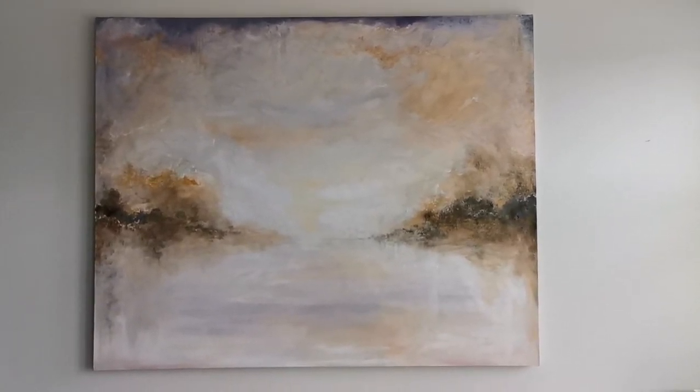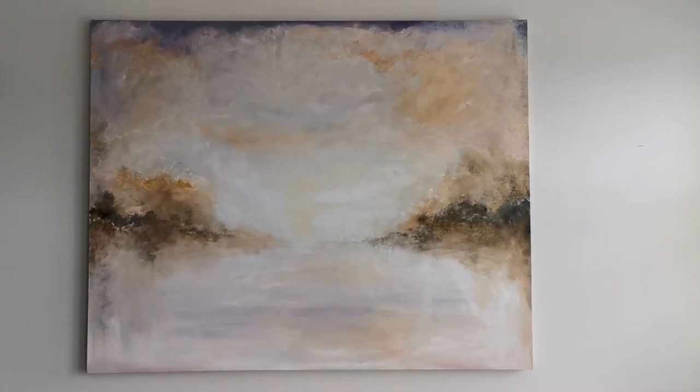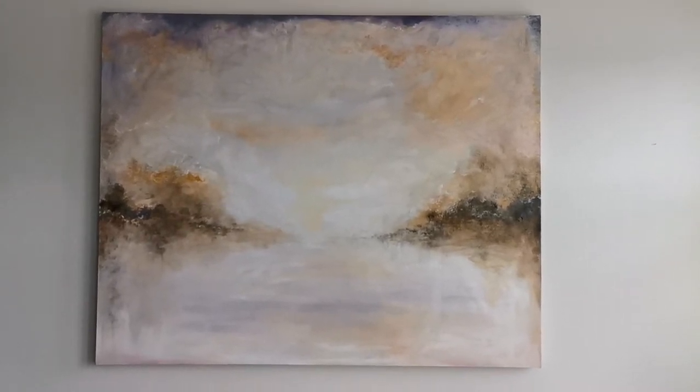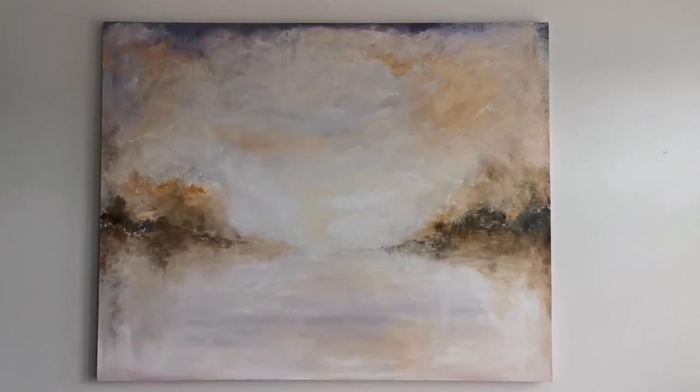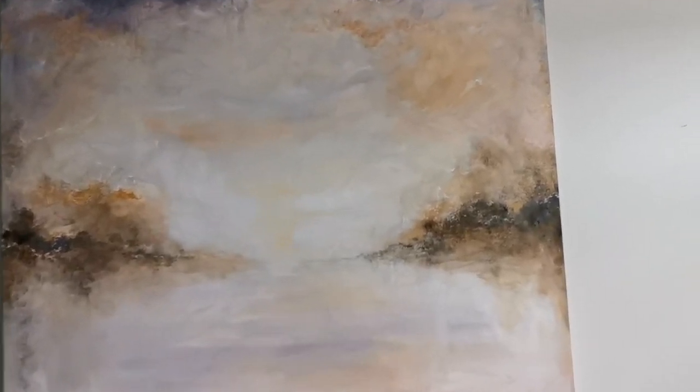I'm gonna come in close now. Excuse me if the camera shakes a little bit because I'm in a difficult position. This is a very big painting and I had to hang it up high, and so I'm gonna have to climb up a couple steps here. But let's see what happens while I do this. Oh, I made it, sorry.